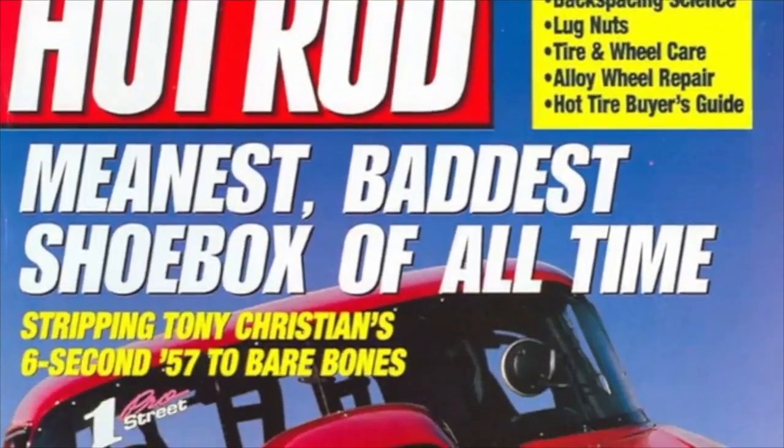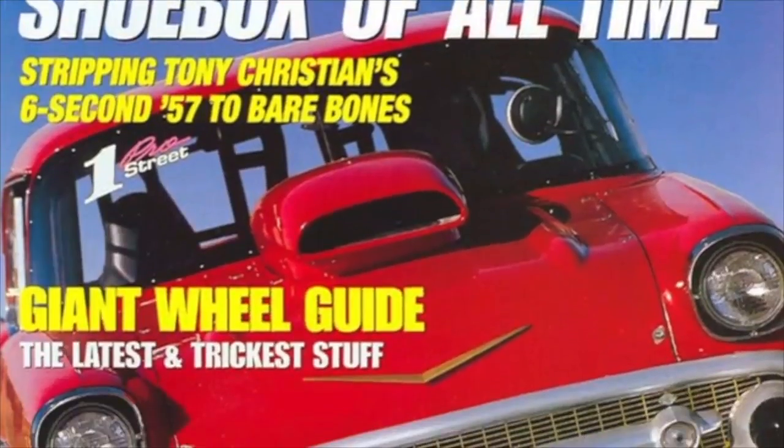There's a small Nostalgia Pro Stock group, okay, running around right now that has some pretty nice cars in it. I kind of want to make it bigger. I'm calling Hot Rod this week. I want to get some articles done in Hot Rod Magazine. I want to get it on the internet. I want to get some people interested in this because I think it can turn into a pretty big deal.